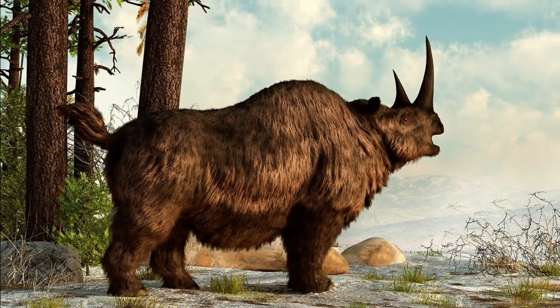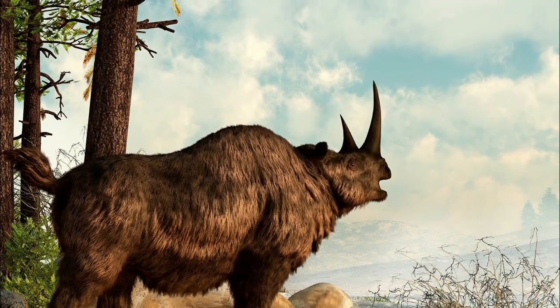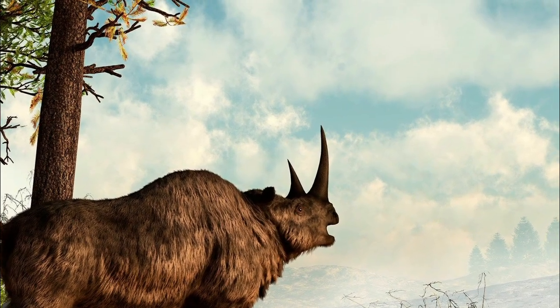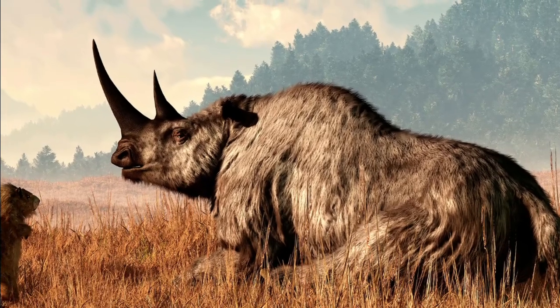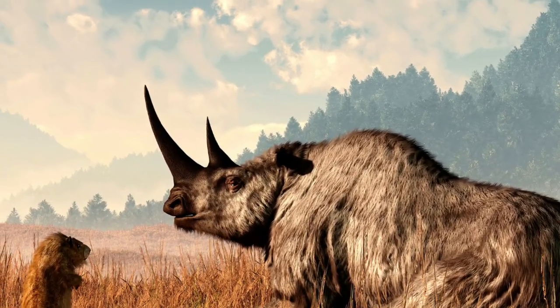The woolly rhinoceros lived during the Pliocene and Pleistocene epochs, during the time of the Ice Age, from about 3.6 million years ago until fewer than 15,000 years ago. They roamed all over the tundra and grasslands in the continent that is now Europe, as well as into parts of what is now Asia.